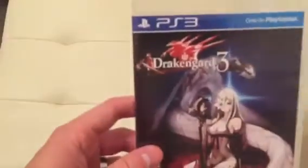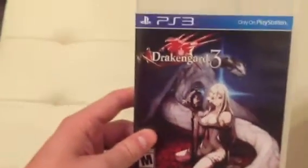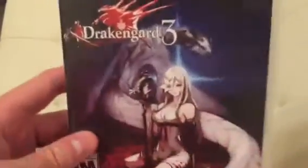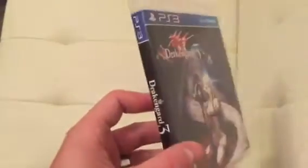Another one is Drakengard 3, and this is, I mean, again, what are we talking about here, right? A super late gen PlayStation 3 release, and it was only available, I think, at first on their website, but now you can find it pretty much anywhere. I did find this at GameStop, and it's good to pick up.